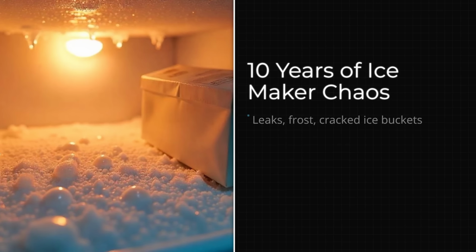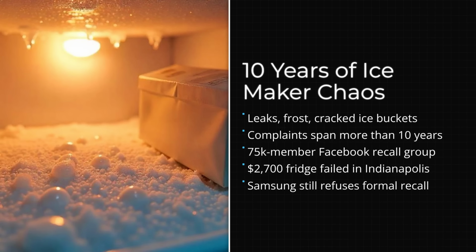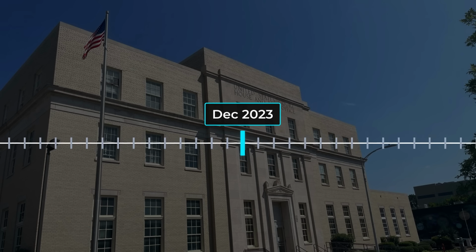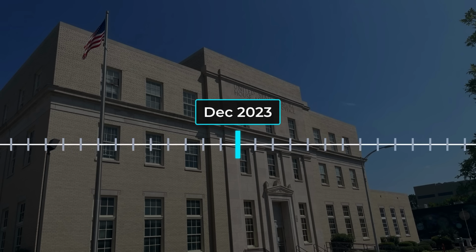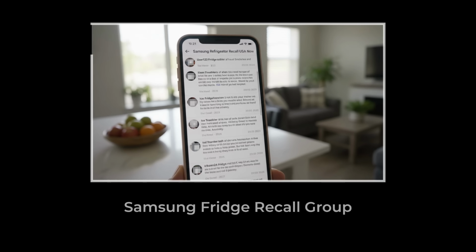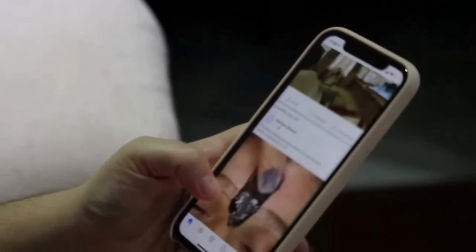Samsung. Samsung's French door refrigerators have been plagued by ice maker defects for nearly a decade. Consumers reported leaking, excessive freezing, and ice buckets cracking. A class action lawsuit was filed in 2017 and dragged on for 6 years before being dismissed in December 2023. Samsung offered individual settlements to some affected customers. A Facebook group called Samsung Refrigerator Recall USA now has over 107,000 members.